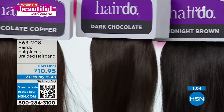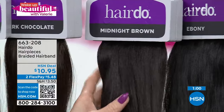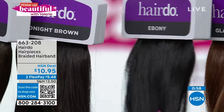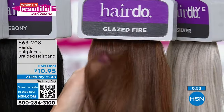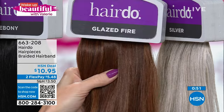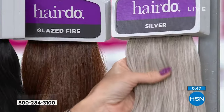I'm going quickly because I know we are going to review these later, but for the braids, I really want you to go with the color that makes you happy. Midnight brown, we have an ebony, true black, glazed fire for all of my fiery redheads, but you still have that dark, deep kind of undertone. And then I love that you guys did it in the silver. Yeah, beautiful. One of the best-selling colors. You know, my niece is 18. She's trying to dye her hair this color, Valerie. It's so bang on trend at the moment.